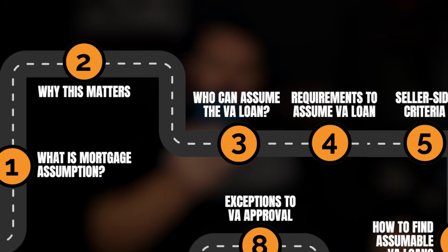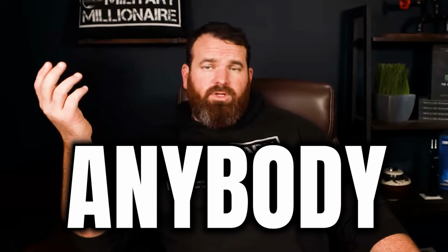Who can assume the VA loan? Realistically, anybody, as long as you meet the criteria. So a veteran or a service member can assume it, but also a civilian can assume it, right? So that's a common misconception.